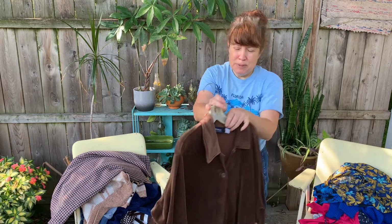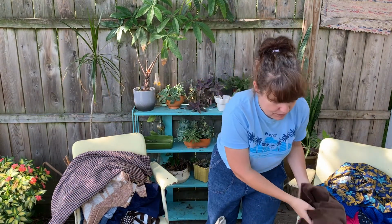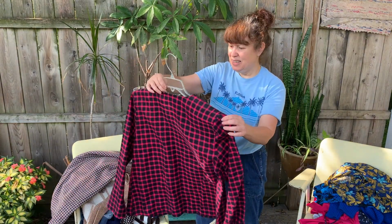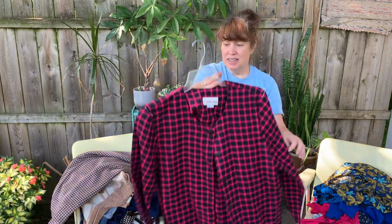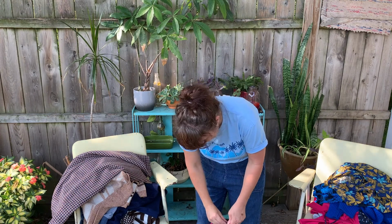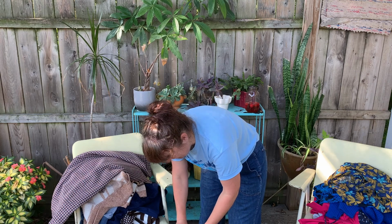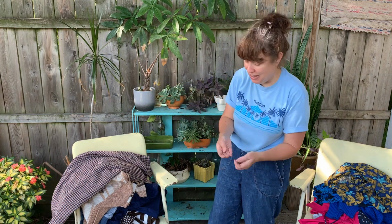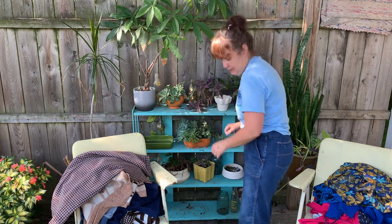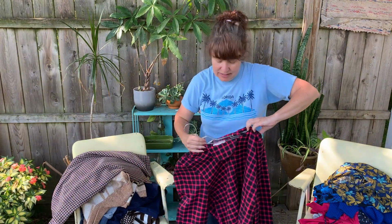Okay, Liz Claiborne, a Liz Sport top. 1980s, made in USA. I don't know why there's a safety pin in it. It's got a safety pin on both sides. So she must have had a reason for that. Okay, so put that aside. Doesn't look like it's ever been worn.